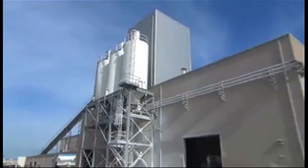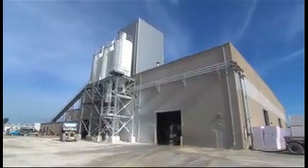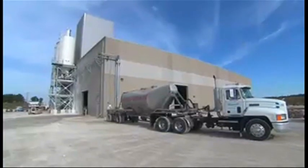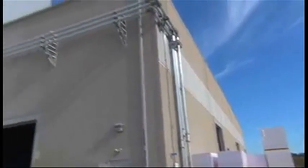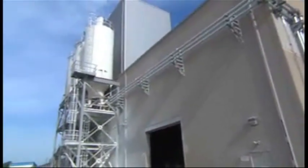Concrete is mixed at the batch plant under tightly controlled conditions. The cement is supplied using tanker trucks. Here, the cement is being blown from the tanker through piping to the cement silos.